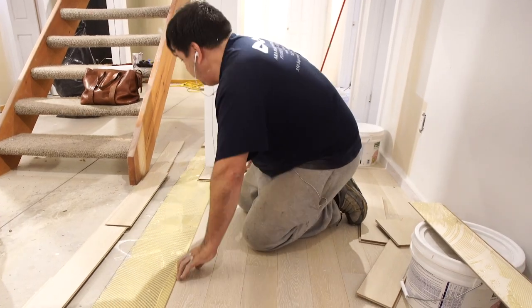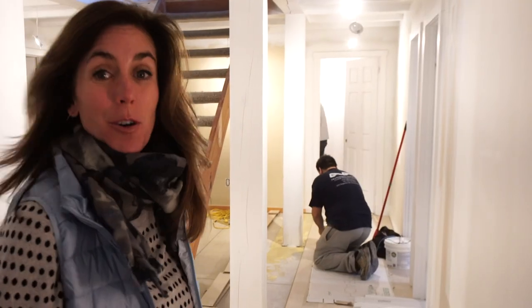It's Monday. We are 1 week away from trying to wrap up this chalet project, and there is so much happening here. It's noisy, it's dusty, it's a little bit smelly, but you know what's happening? Progress. And I am not gonna ask anybody to be quiet because that's a really bad idea. Our floor is going in.